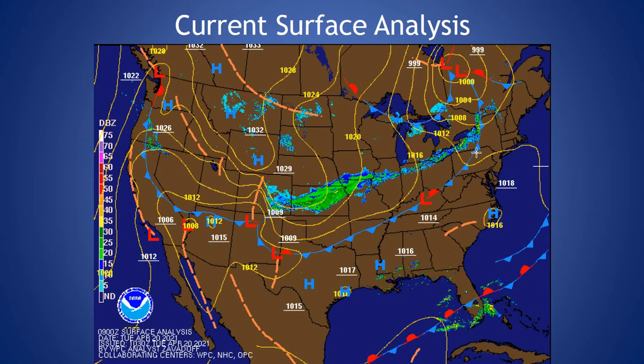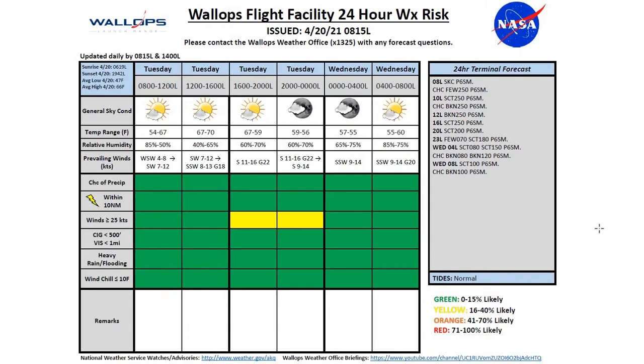Our surface analysis this morning, we have a cold front well off to the west. It's going to be slowly moving towards the region for tomorrow, and that's going to give us a chance of showers and thunderstorms for tomorrow or Wednesday, and then we'll see high pressure moving off the coast today with decent conditions, more of a southerly southwesterly flow today around this area, high pressure. That's going to give us our warm weather for our Tuesday.